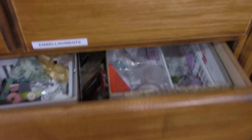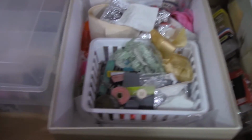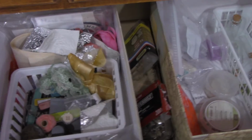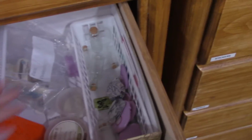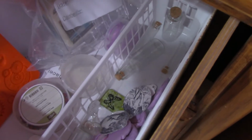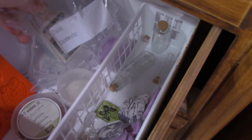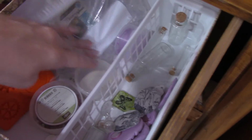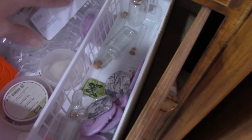And then here I've got just various embellishments that I've collected that I could use. It's more of a mixed media sort of drawer. So I've got vials and, what did we call these? The slides. Remember when we used to use slides and make jewelry out of them? Like science slides? Memory glass, as they're calling it here, and stuff like that. So I've got that there, different things I can use in mixed media.